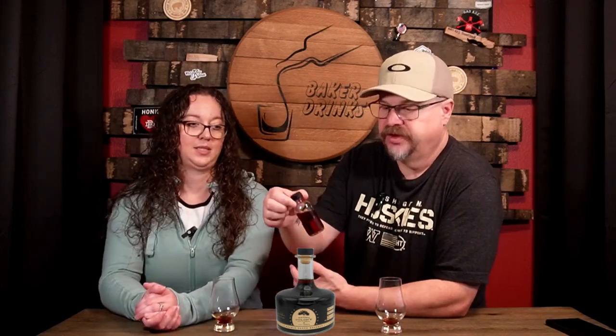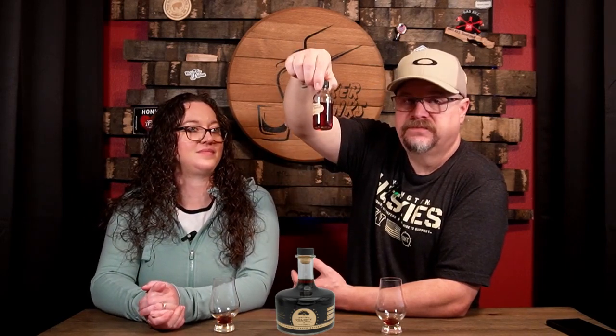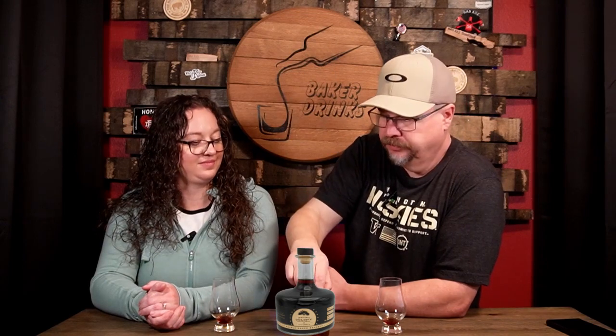And so if you're familiar with these 2-ounce sample bottles, you can see we've taken about a fourth of that sample and put it into these. So is that a 1/4 ounce each?